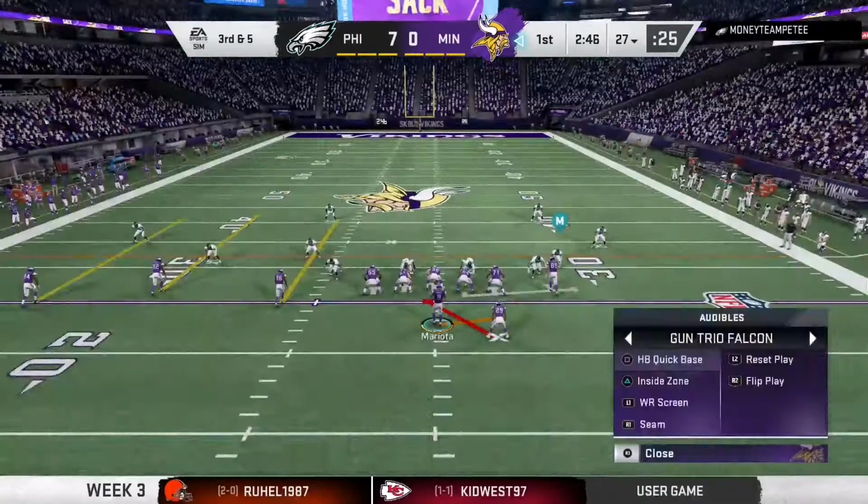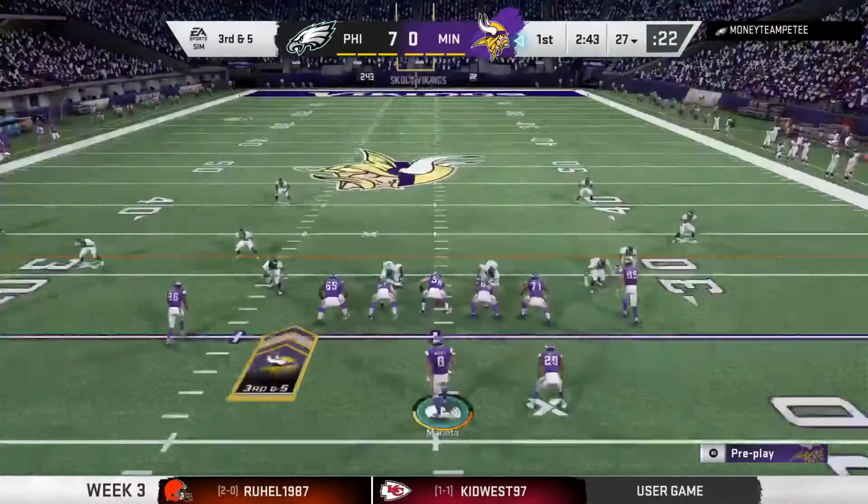And the Eagles with a dime look, 6 DBs on 3rd down.